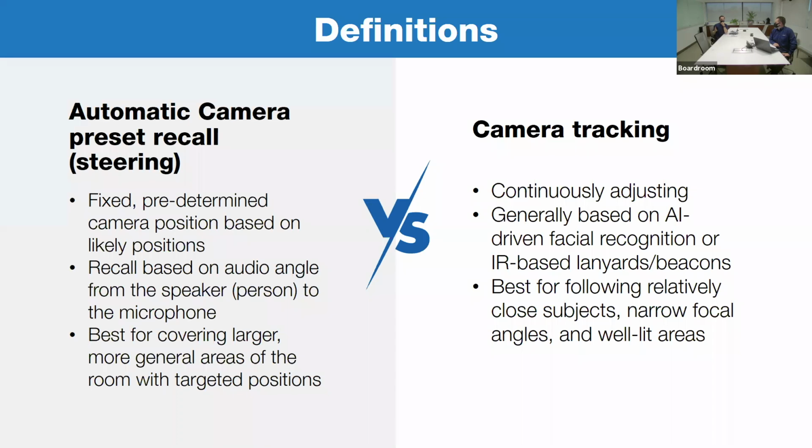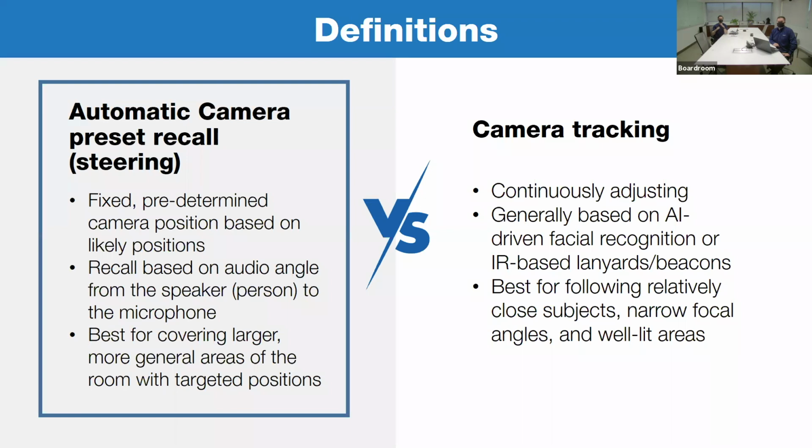Camera tracking, as most people know it to be, is based on either facial recognition, or oftentimes people wear lanyards that have IR technology, and the camera is tracking either your face or that. That is not what we are showing. We are showing automatic camera preset recall, which is essentially steering. So I did want to be clear.